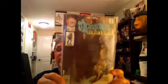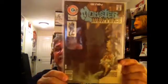This is a reader copy. I think it was maybe 50 cents. And I've already got a high grade copy. But anything to do with Tom Sutton's art, I want to try to grab it. But this is Monster Hunters number 3. Got a big chunk out of the cover.